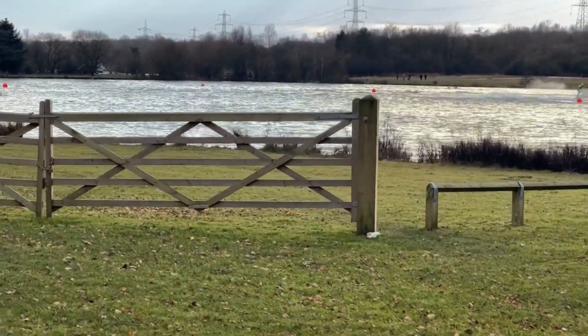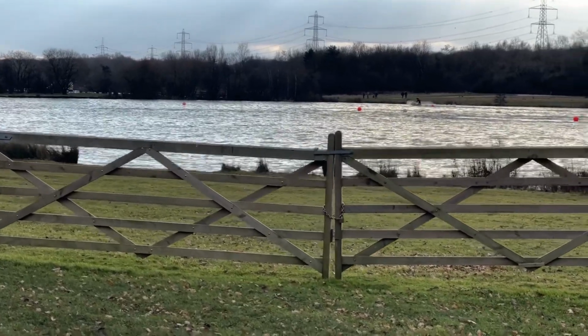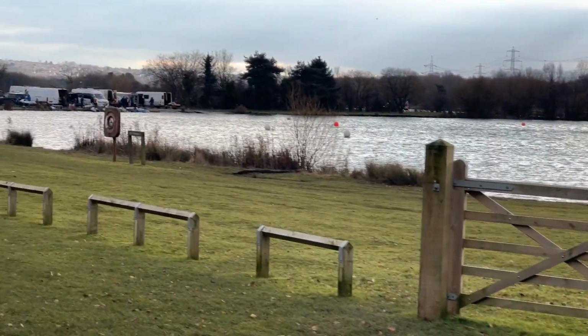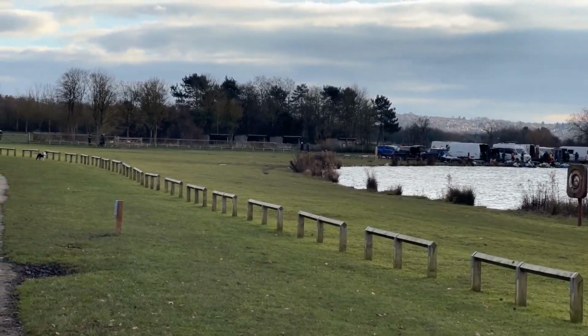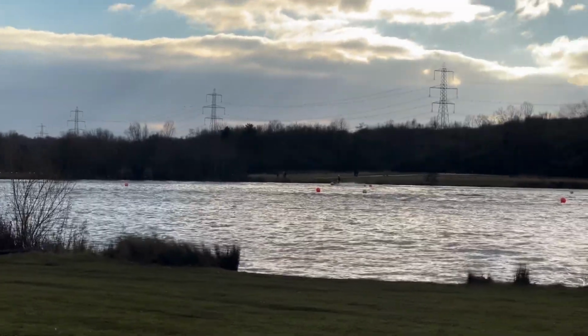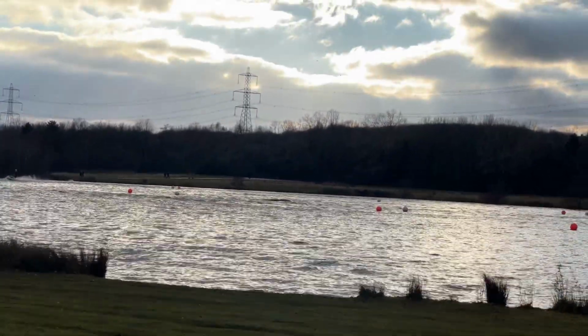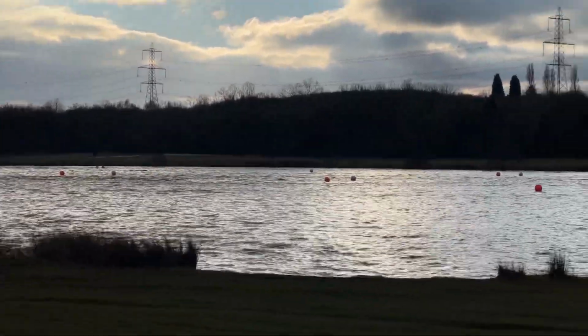Yeah, this is one of the gates I was talking about, so you can drive all the way down here. They unlock these gates in the summer, and then you can drive your van, your car, whatever, down onto that big field over there, bang next to the lake, and have a nice picnic or play games, do whatever. If you've got small kids, I'm sure they'd love it. Our kids certainly do.